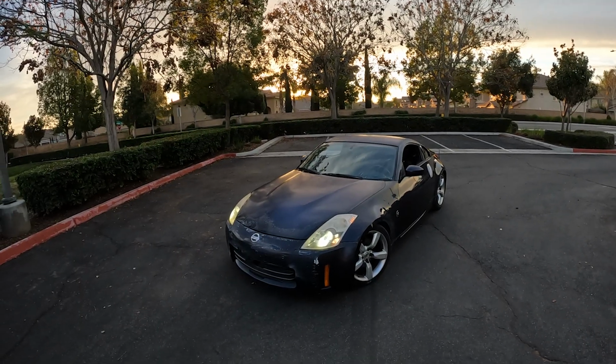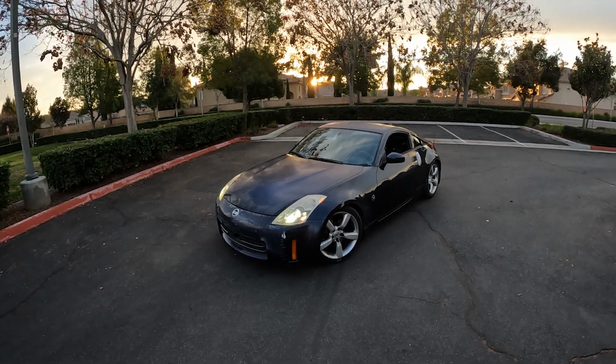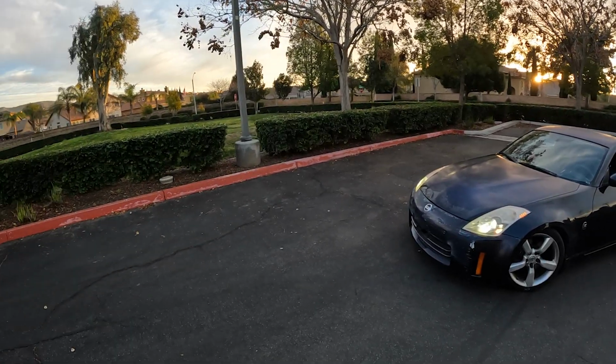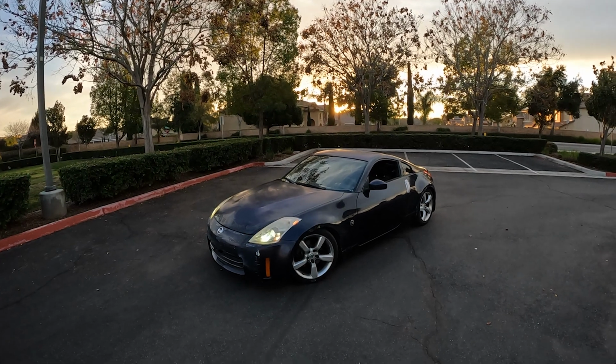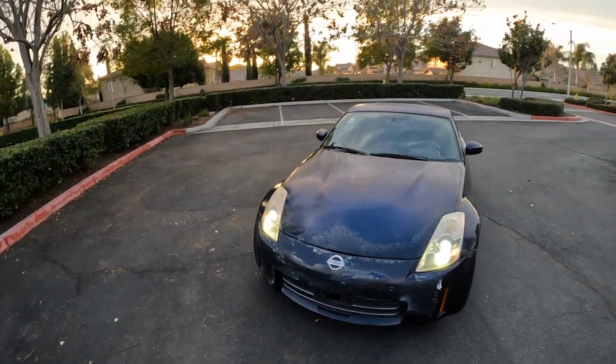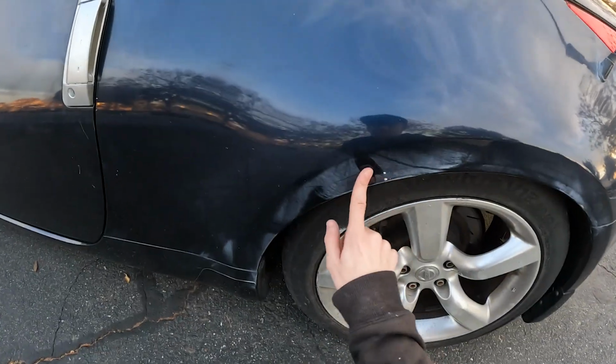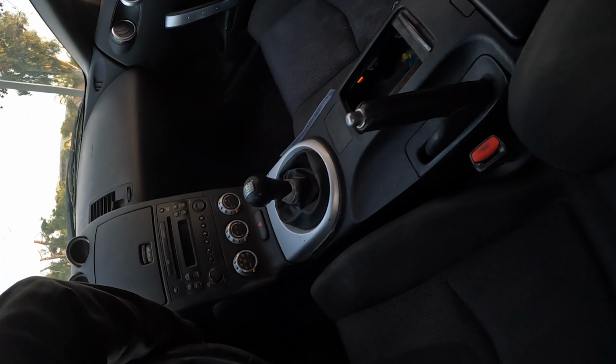Do you ever just look at something and think, what did I just do? That is exactly the feeling I'm having right now. This is like the normal parking lot we're always in. And seeing this thing in this parking lot right now does not feel real. And it's kind of like, I don't know, I'm getting a nervous feeling, but this is so weird.